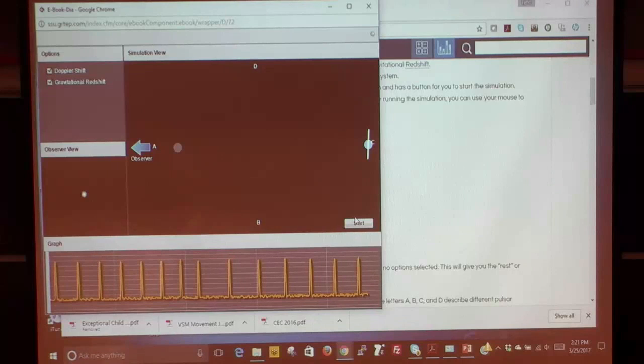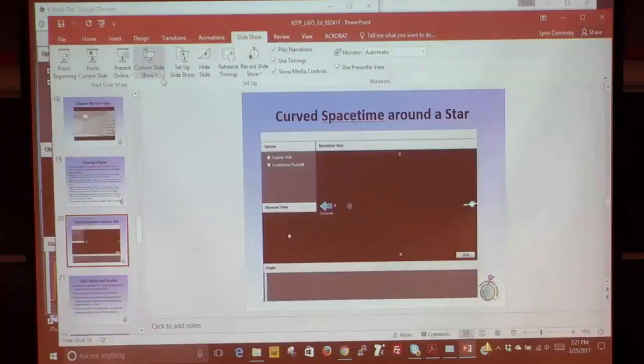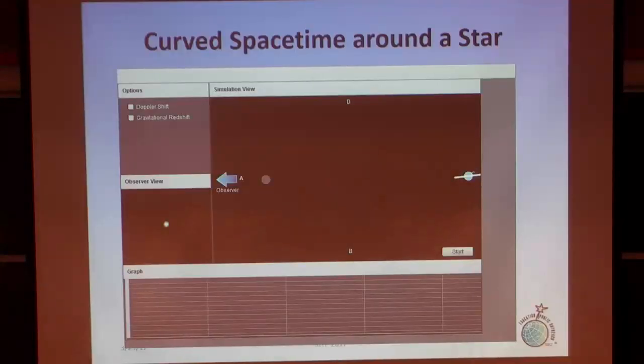So what's really cool about this curriculum is you don't have to buy the whole curriculum. You can just buy whatever chapters you want to have for your class. So it makes it very flexible.